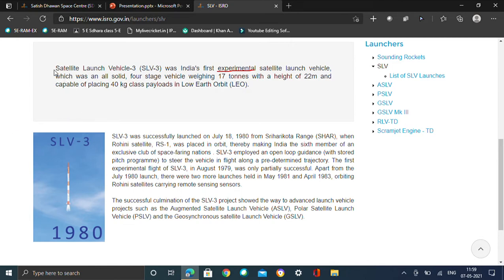The Satellite Launch Vehicle 3, also known as the SLV-3, used all solid fuel. That means it did not use any liquid fuel, just solid fuel. And it had four stages mainly. This vehicle was heavy at about 17,000 kgs or 17 tons, and it had a height of 22 meters.